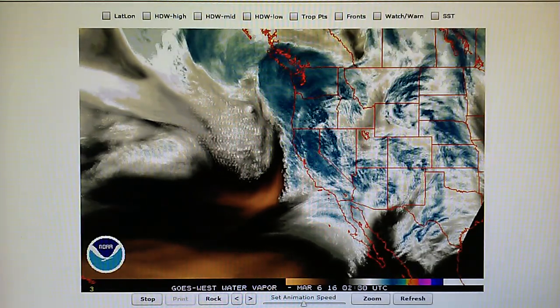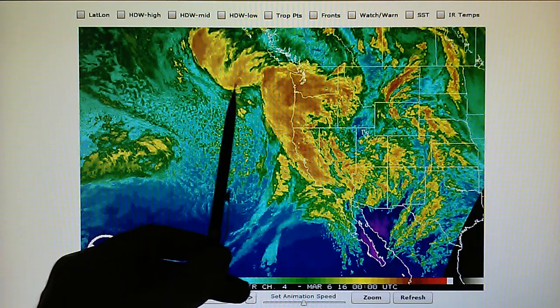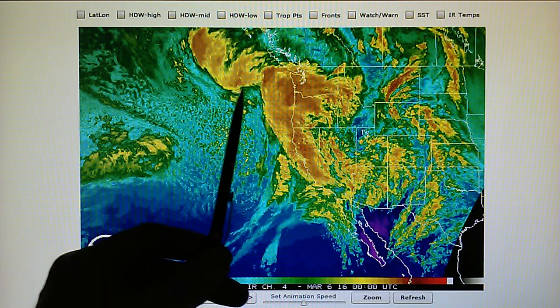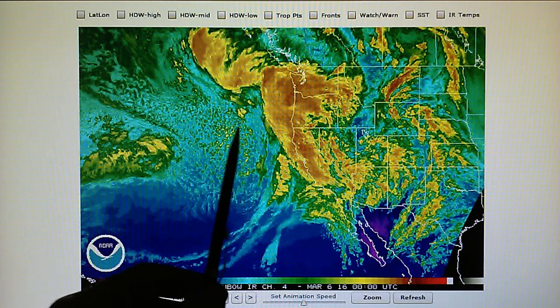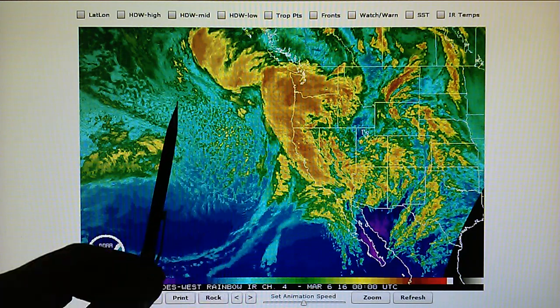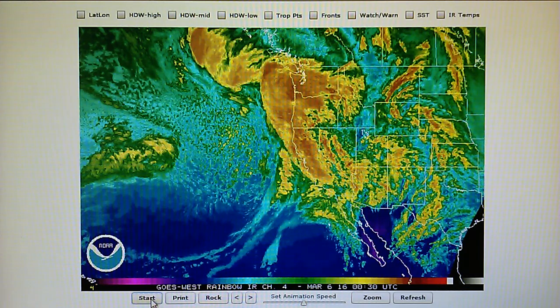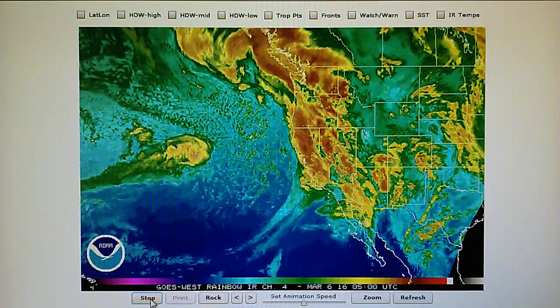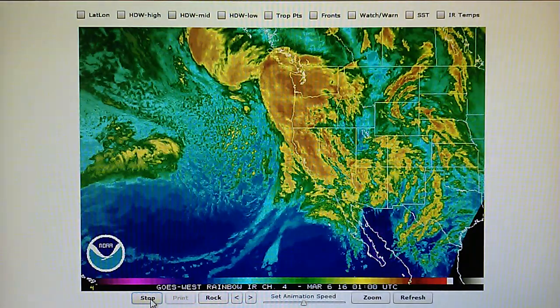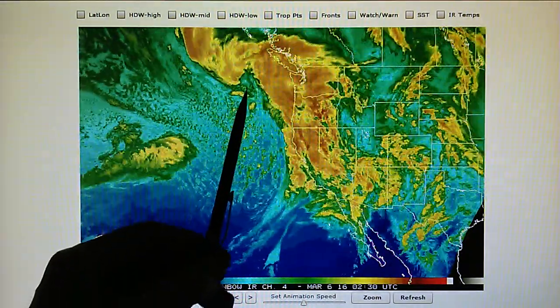If we go back to the infrared loop, we can see that this is where the heat is being applied. Very high-powered RF, radio frequency energy, which heats this area. And let's take a look, there's not a whole lot of rotation right in that area.